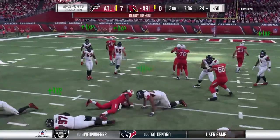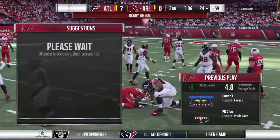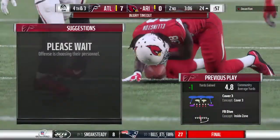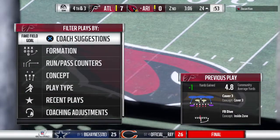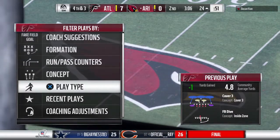His first carry. And he's not even going to get back to the line of scrimmage. Now we're going to get a stoppage here as we've got an injured Cardinal on the field. We'll check on his status when we get back.